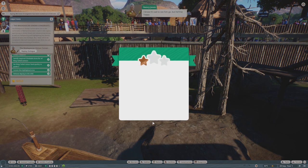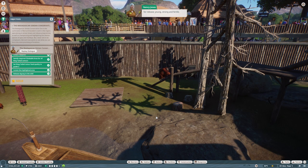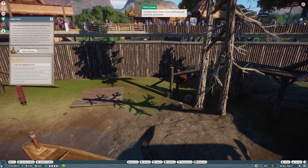I know it's sad to see him go, but he'll be happy out in the wild. And he's a wonderful candidate for release. Young, strong and fertile. Excellent work there. You've definitely got potential, you know.